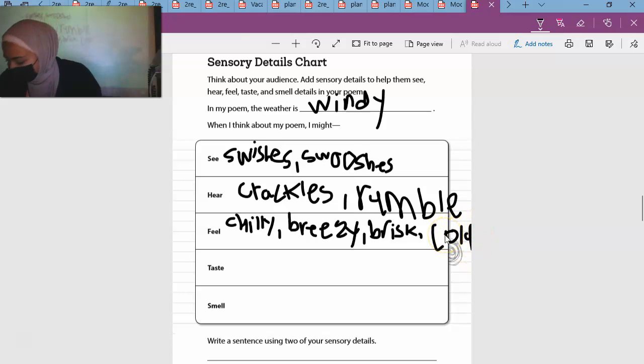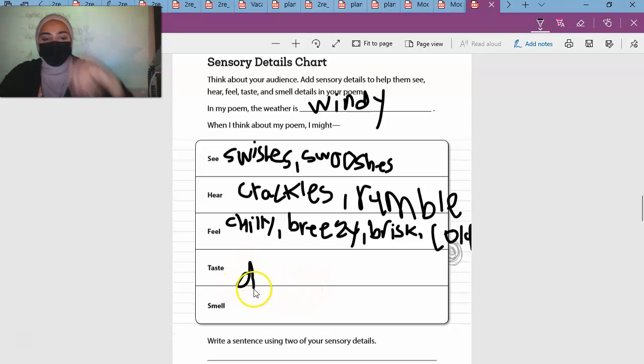All right, now let's talk about taste. Do we taste anything in the wind? No. I mean, if you keep your mouth open and it's windy, what's something that we may taste? Water. No. You don't really taste air. Air doesn't have a taste. Not water. But what happens to your mouth? Dry. Very good. So maybe if you have your mouth open, your mouth starts to feel dry.